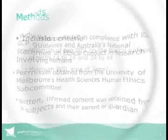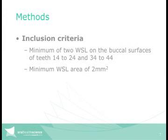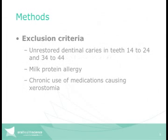For a patient to be included in the study, they needed to have at least 2 white spot lesions on the buccal surfaces of teeth, 4 to 4 on the upper and the lower. Those white spots had to be at least 2 millimetres squared to be included. But we did have to exclude some patients. Anybody who had caries through to dentine in these teeth, we excluded them because we felt they needed more intensive treatment, so they were referred back to their general practitioners. Anybody with a milk protein allergy, and anybody who was using a medication where the major side effect was xerostomia, they were also excluded from the study.